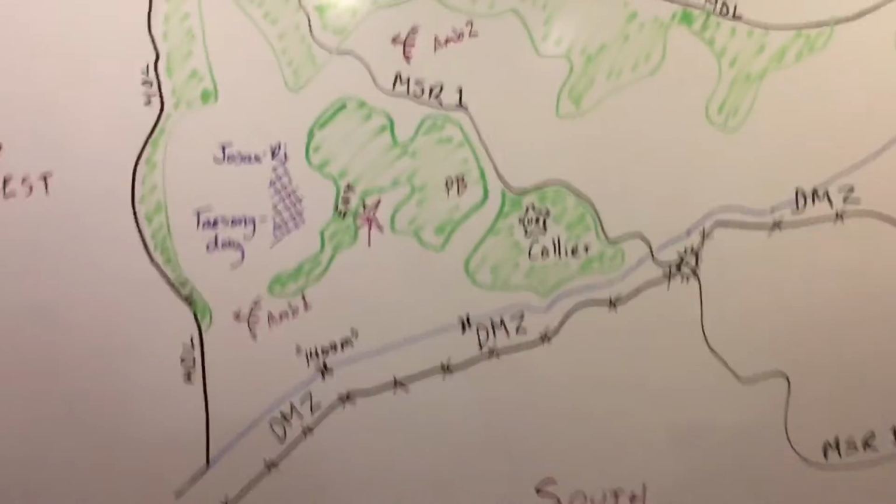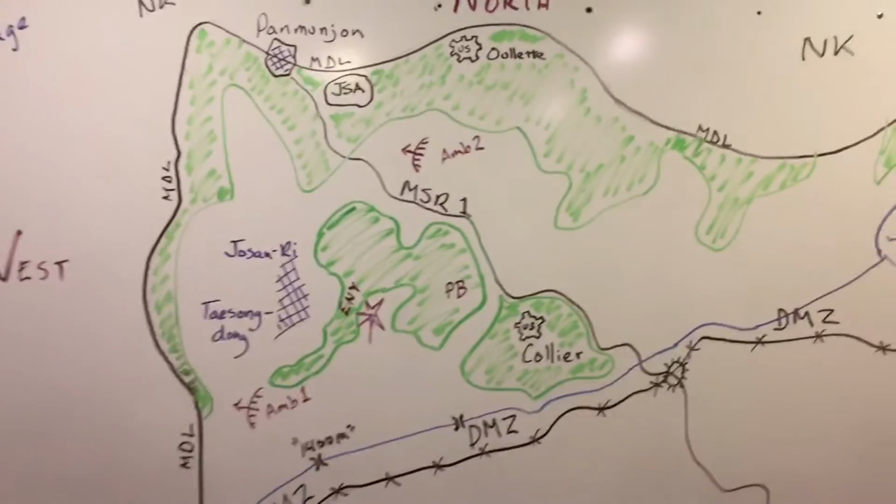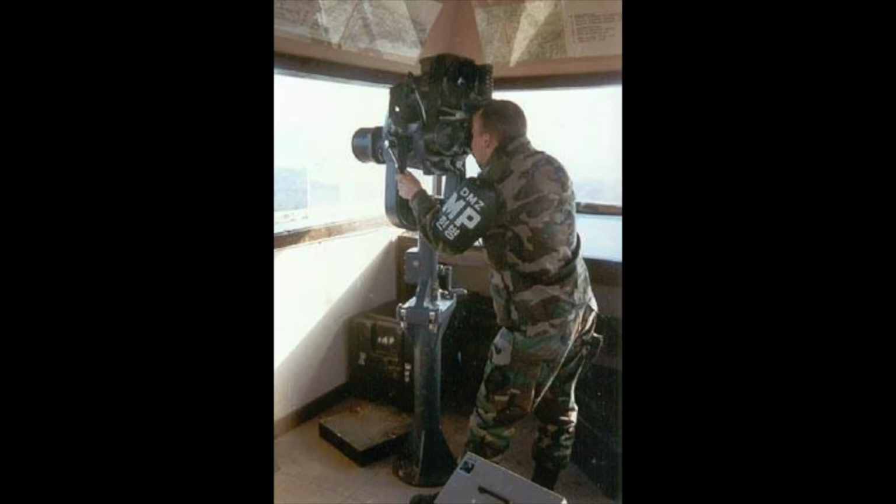You're running around there. And people will say, hey, why didn't you guys have ground radar and thermal and passive light systems?